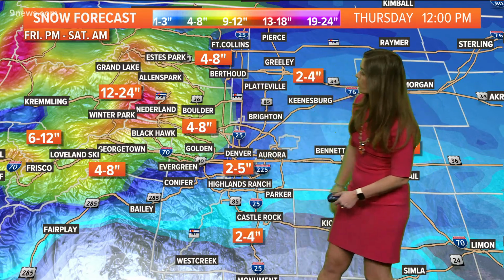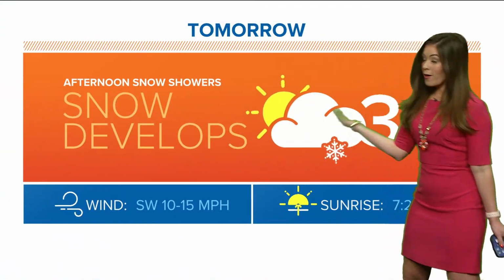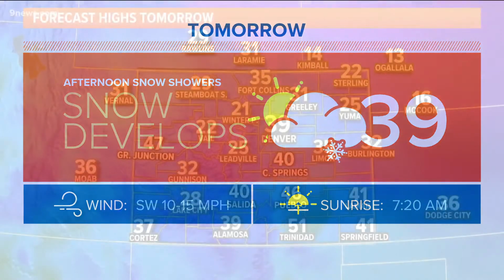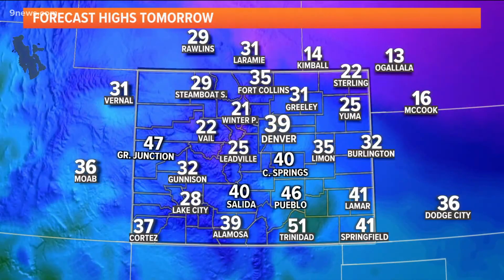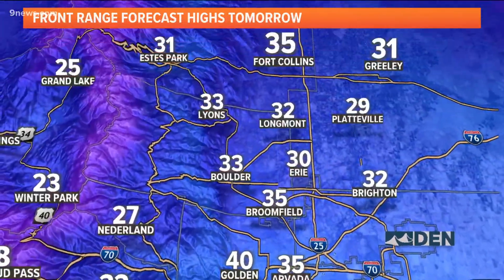4 to 8 around Boulder up toward Fort Collins. Lesser amounts the further east you travel. Snowfall develops tomorrow afternoon. We're looking at that timeline again, 4 or 5 o'clock. It's going to be a cool day too as we're watching that cold front push through.